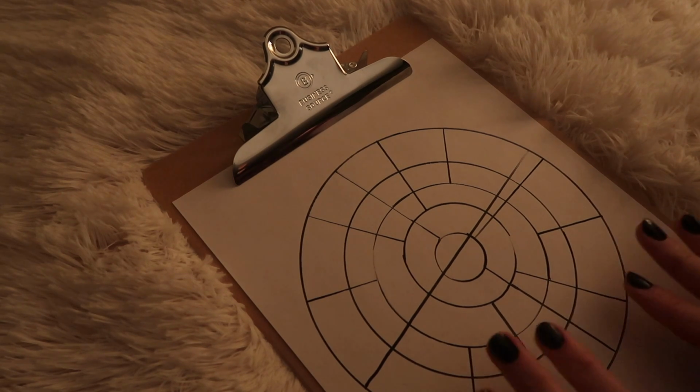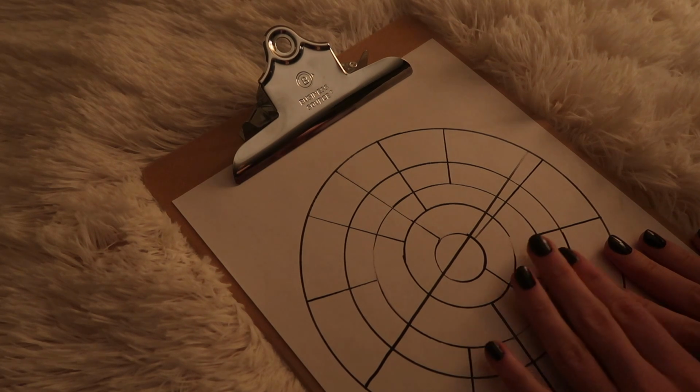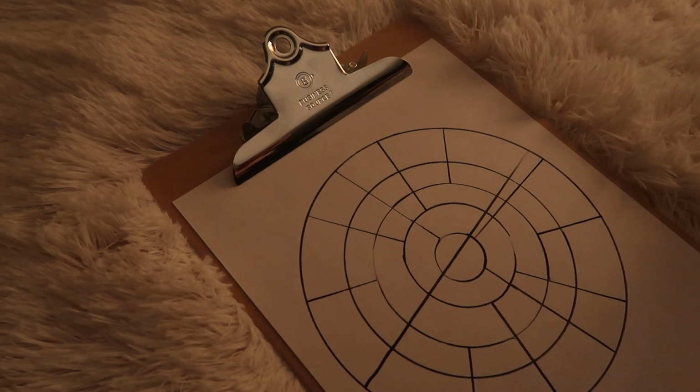Hi there. I thought that I would make a chart for you tonight with information on wine.